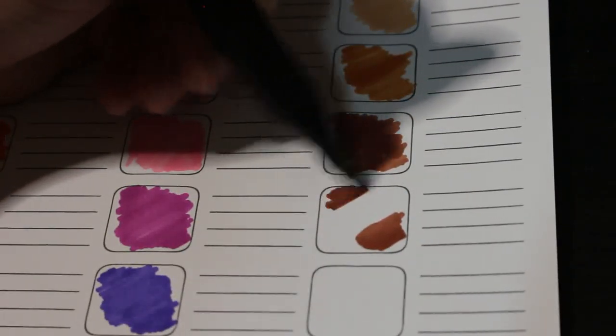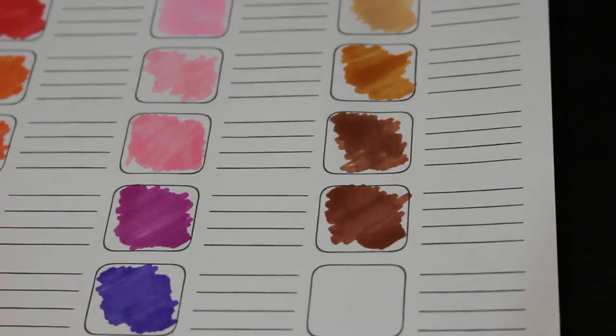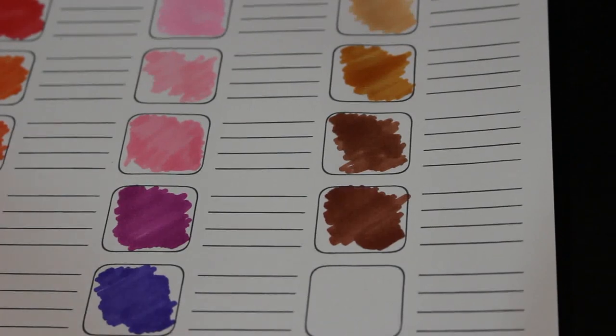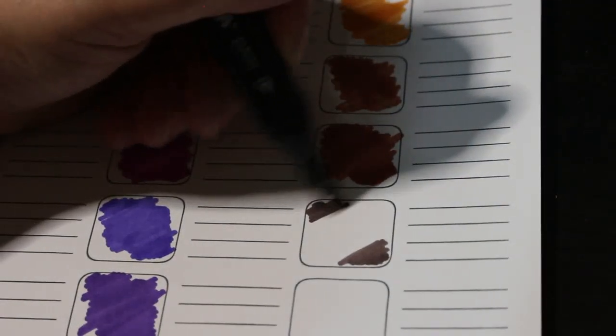Look at the way it's... They are so nice, these pens. They feel nice to use. They look nice on the paper. Bronze is next. And obviously, we'd normally expect bronze to be slightly shiny, but it's not. Again, this is just a deep brown bronze. And it actually looks really nice.